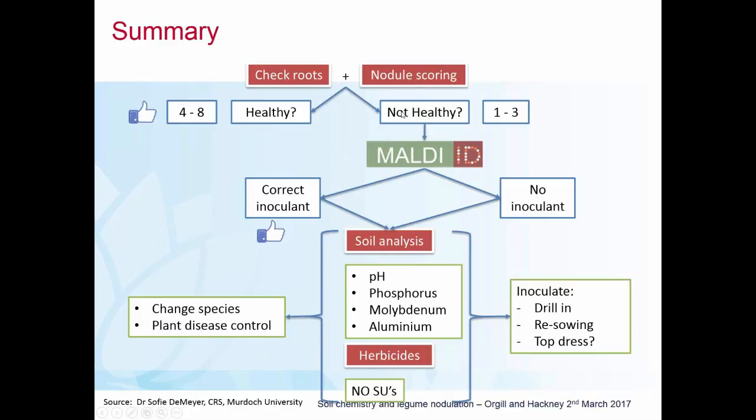If you check the roots and you check the nodule score and you've got unhealthy roots and a low nodulation score, then you may proceed to having a look at what strain of rhizobia you have in there. If you've got the correct strain, then it may be a case of looking at what's happening in terms of your soils to boost nodulation within those pastures. Even if you've got the wrong strain of inoculant, then you still need to look at what's happening in terms of soil. So that's particularly things around pH, phosphorus. We need sulfur on that chart. That's this little graph. It's not there. We need that on there, molybdenum and aluminium.